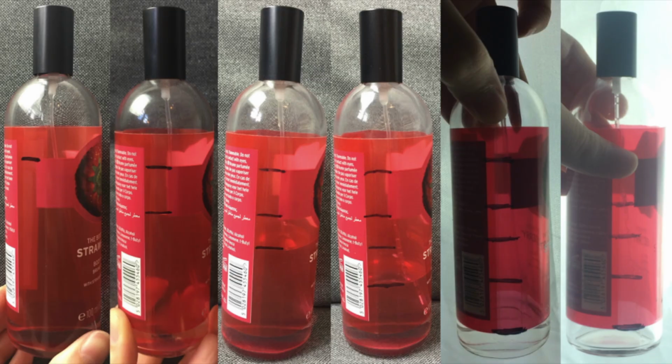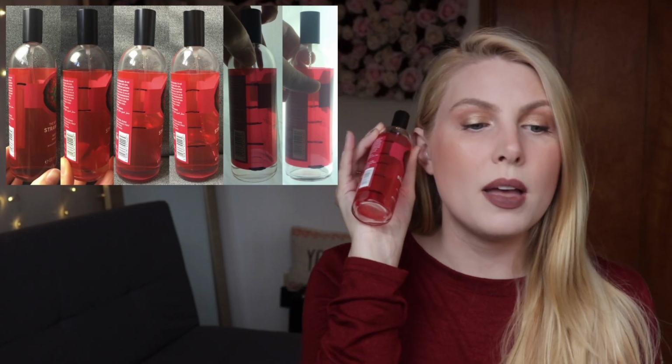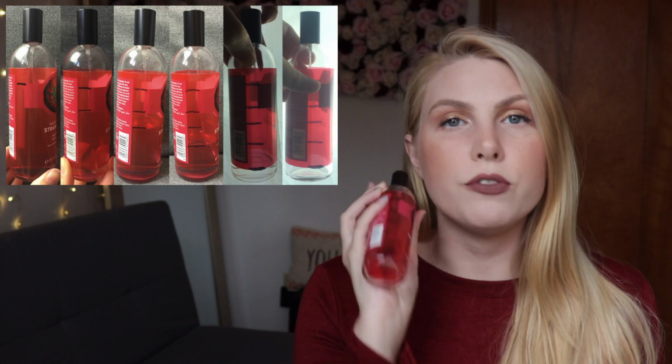My next empty is a body mist. This is from The Body Shop. It's the Strawberry Body Mist, and I only had a little bit left. I do have my marks here on the side. I had about 1 centimeter or maybe around 1/2 inch of product left in here, and I was able to use it up. I'm glad to have used it up before the fall months come.